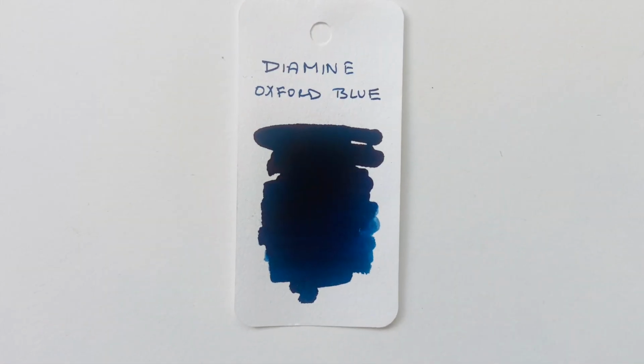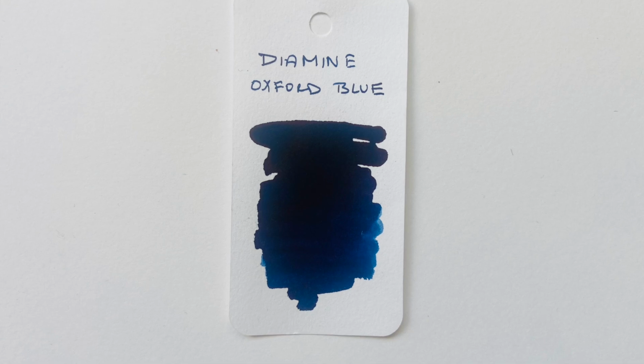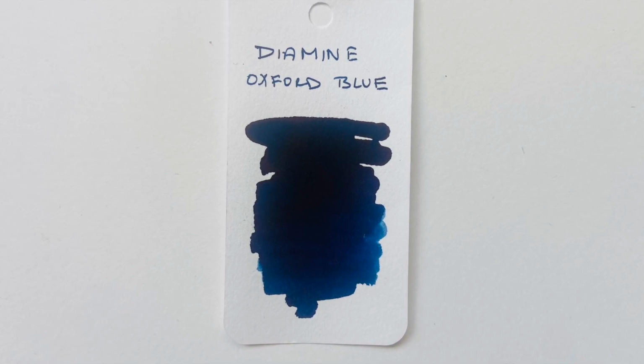Number 10 was my number 1, and that is this, Diamine Oxford Blue. Beautiful deep dark blue ink, great hit of sheen, just a really lovely all-round ink for those who want something with a little bit of personality for their everyday writing.